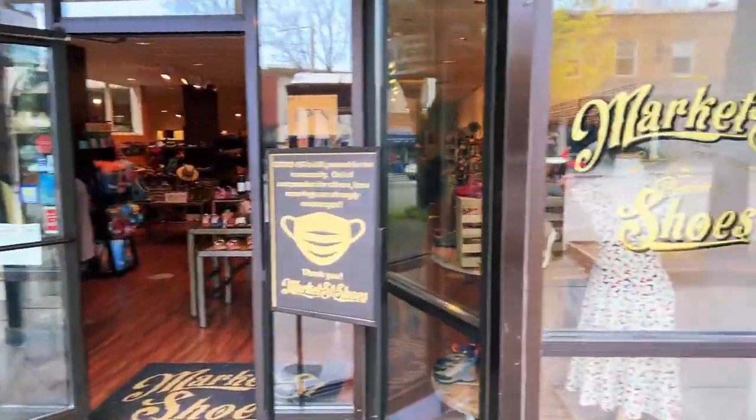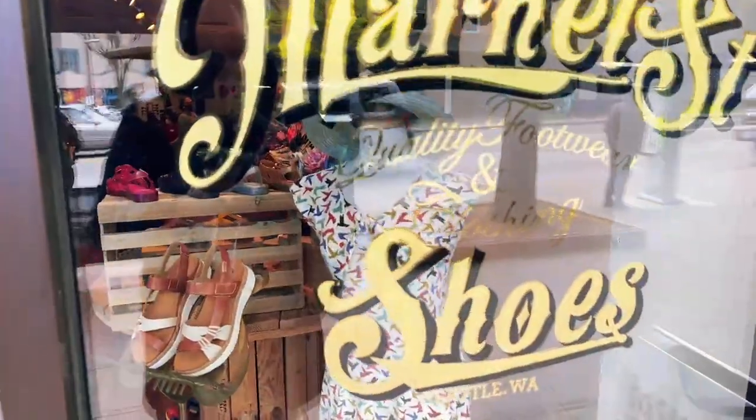Oh, here we have a clothing store. That's cool. Market Shoes.